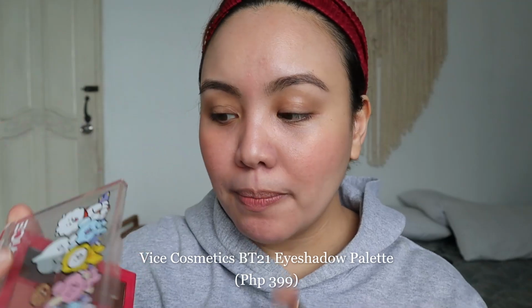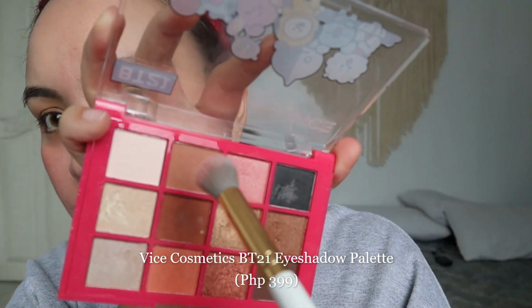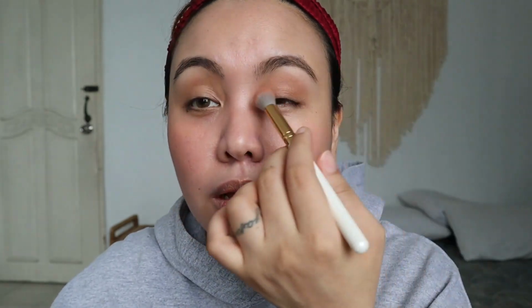Next I'm going to do is the eyes. Syempre, ayoko naman maging like the typical no makeup look. Lagyan naman natin ng konting like sass. So, I'm going to use etong Vice Cosmetics BT21 palette. I'm going to take this shade. And then just roughly apply it sa eyelids. Like, it doesn't have to be perfect. And then sa ilalim as well.